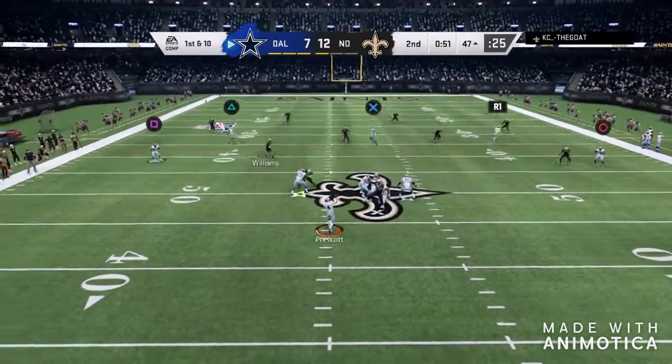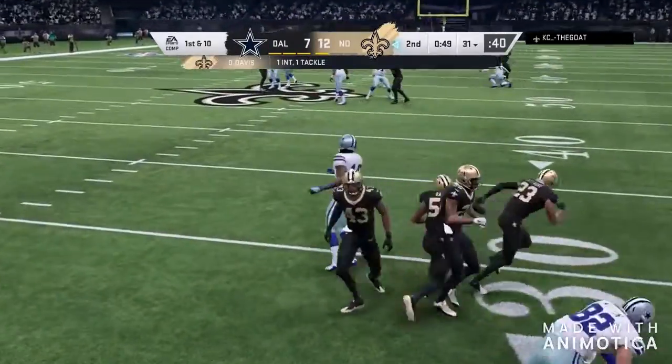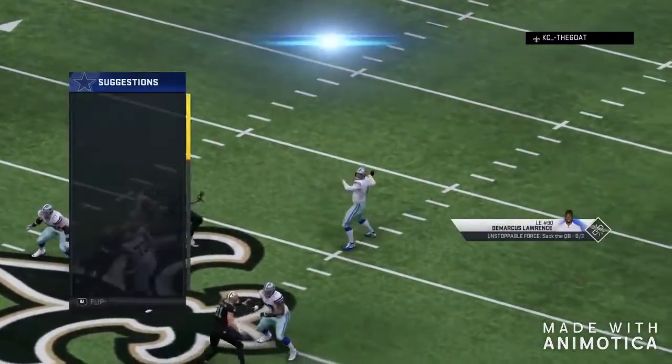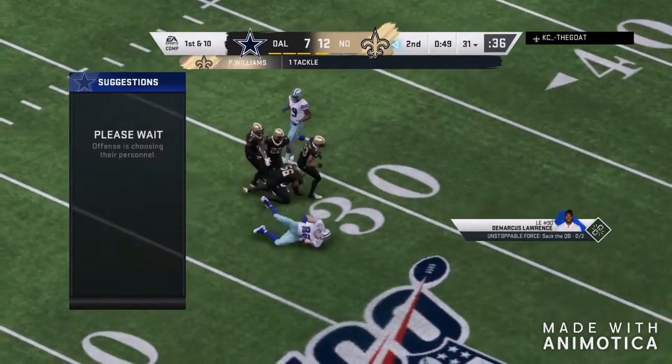On 1st and 10, Prescott. This has to go down. Into a double team, and it's intercepted. Picked off by the linebacker, Demario Davis. And his guys are going to take over at the 31-yard line.